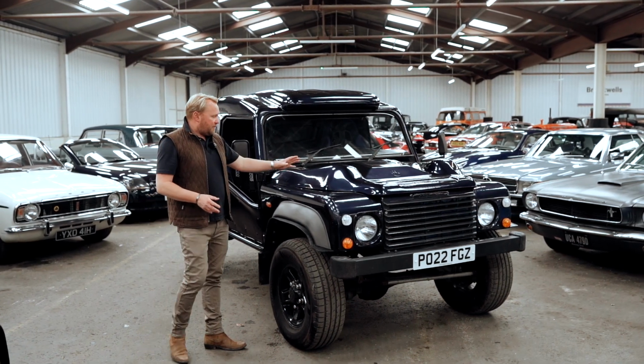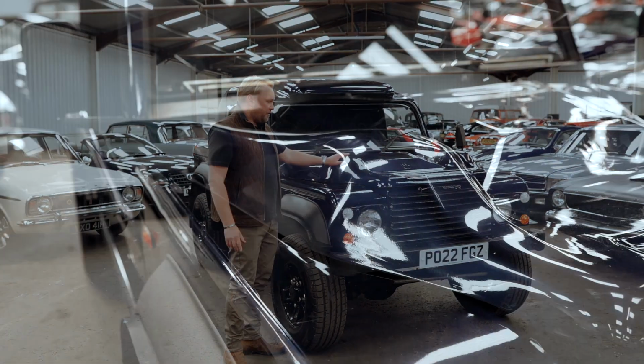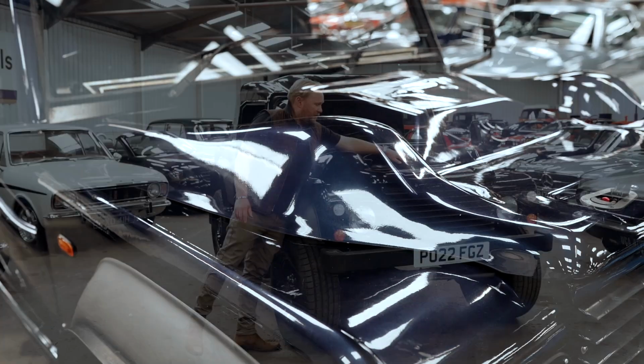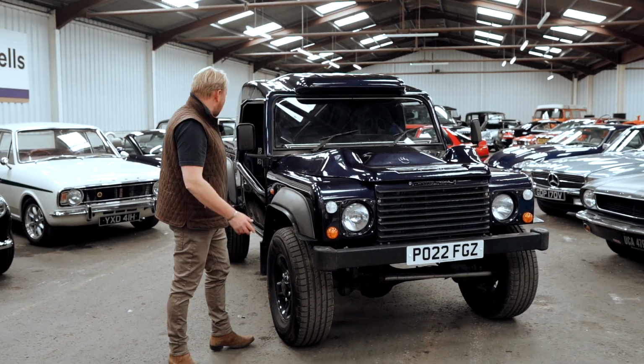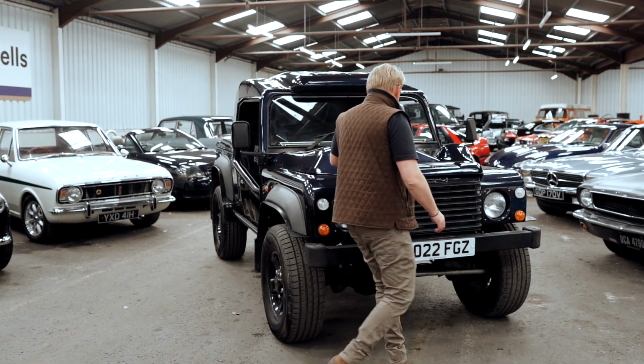But when you look at these unusual shapes here, you see these huge lumps and bumps. So these are for the suspension turrets, plenum. You've got the original Bowler logo here, the paw print, and it says Wildcat or Tomcat in various places. So we'll pop the bonnet and have a quick look.